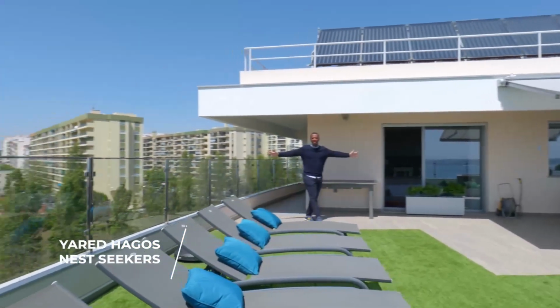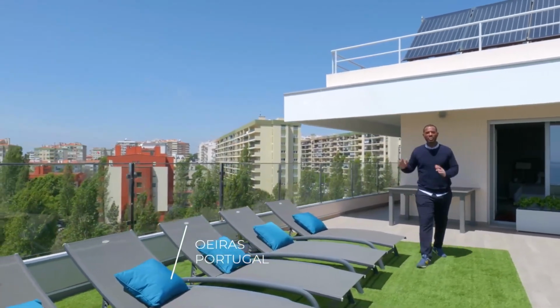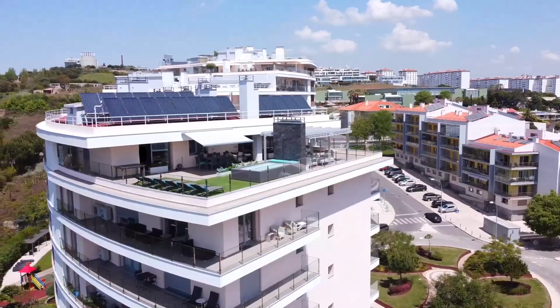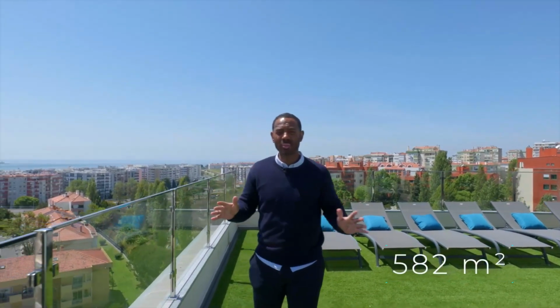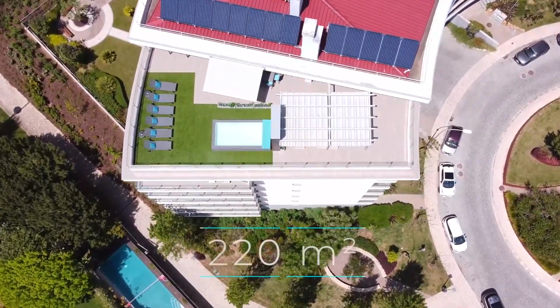Hey guys, welcome to this amazing penthouse here in Oeiras. Before we go on the tour, let me tell you a little bit about the apartment. So, we are located on the 7th floor on this 5-bedroom penthouse apartment. The apartment is 582 square meters. What's truly spectacular about this apartment is the 220 square meters private rooftop terrace.